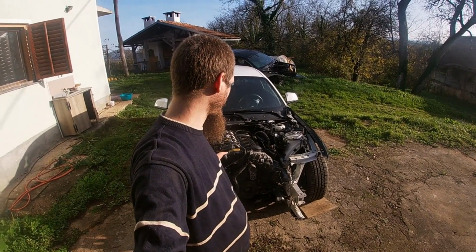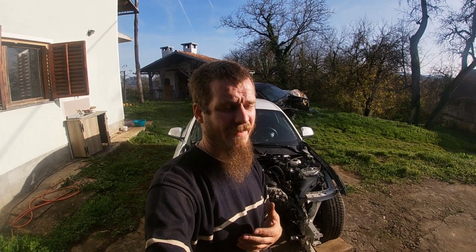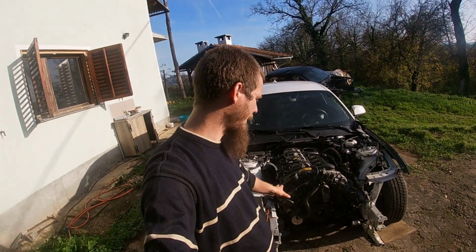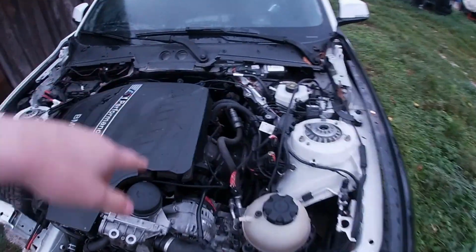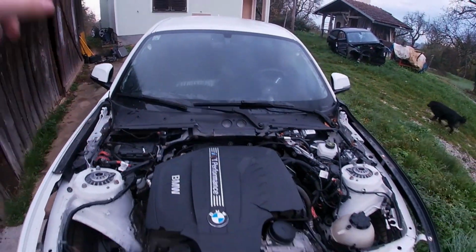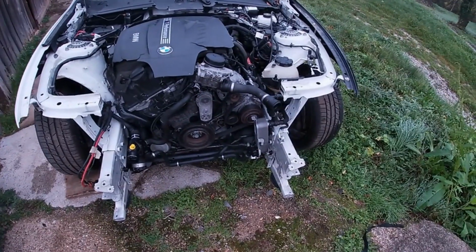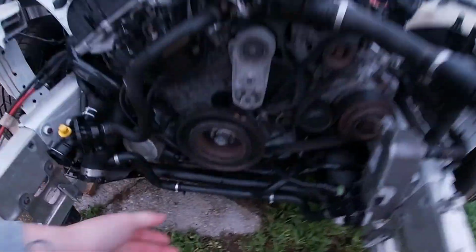Well, getting the engine in was a lot easier than we thought. But getting the engine to start, well, it takes a lot of work. So all the fuel lines are connected. The engine is bolted in from the upside and from the downside. Yeah, everything here looks kind of connected.